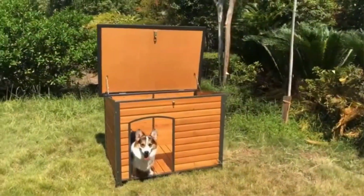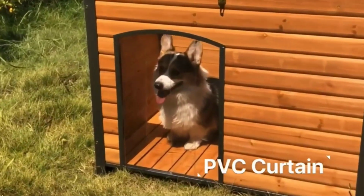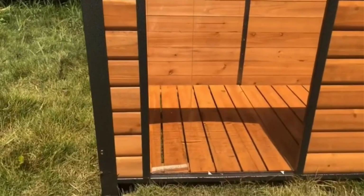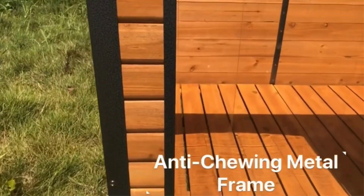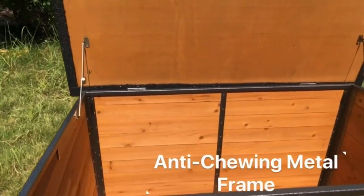Plus a slanted, weather-resistant asphalt roof to repel rain and snow. It is also elevated and has adjustable feet to provide stability on all types of surfaces. The flip side is that there are no door flaps to block the cold air from sneaking in. Also, it is not insulated at all, which you would expect from a cheaper product.